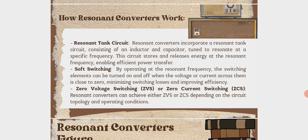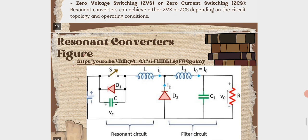Soft switching. By operating at the resonant frequency, switching elements can be turned on and off when the voltage or current across them is close to zero, minimizing switching losses and improving efficiency. So the zero voltage switching, or ZVS, or zero current switching, ZCS. Resonant converters can achieve either ZVS or ZCS depending on the circuit topology and operating conditions.